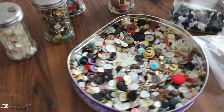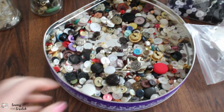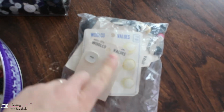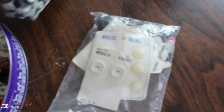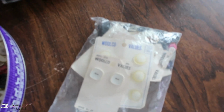So my goal is to sort them into ones that can be used together. Obviously if there are any matching pairs or sets, then keep those together. Anything that is on cardstock is pretty much all vintage like that, so I'd like to keep them on those if possible. If there's one by itself or something, I maybe won't, we'll see.